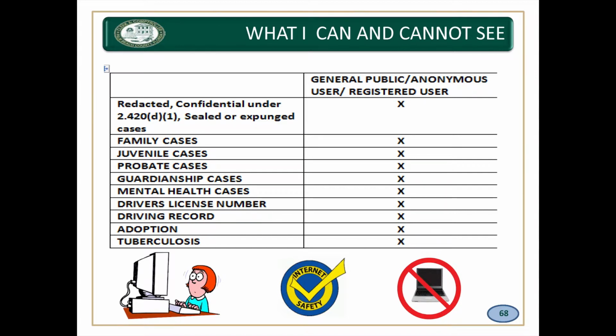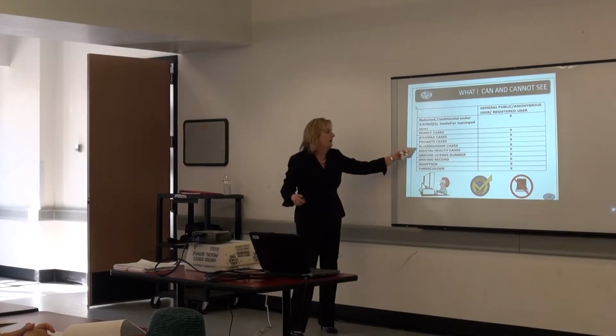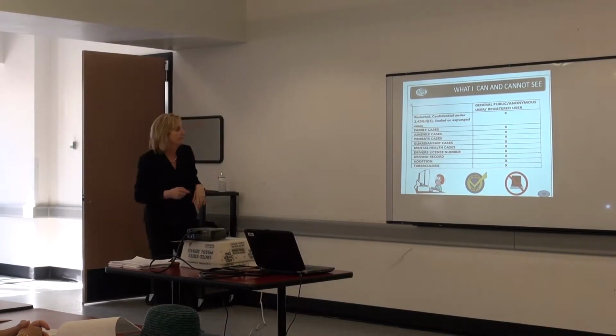And that is by statute, it's all throughout the state. So with these cases, you may be able to see the docket, the list of the case parties and maybe the dockets, but you're never going to see the actual pleadings. They don't allow us to send it over the internet. You may come here to the courthouse. Like the mental health cases, you could come to the front counter of our family division and you could see a mental health case, but we're not putting it over the internet.